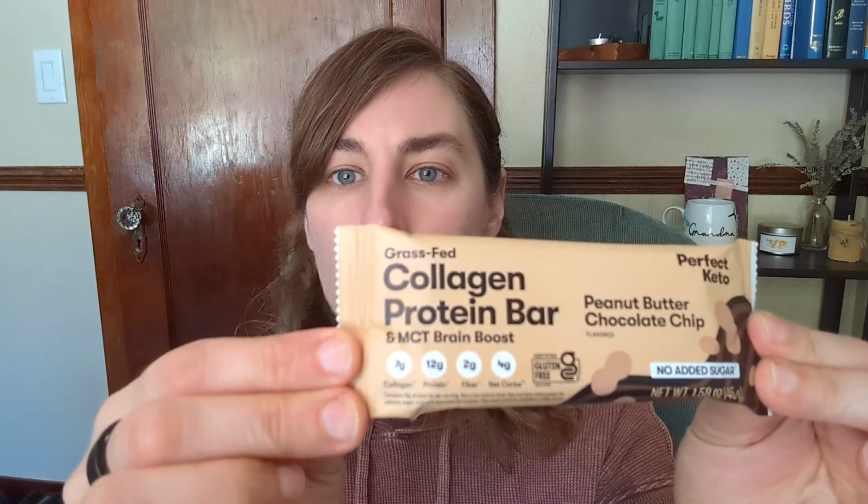And then the other product that I'm still absolutely obsessed with from Perfect Keto is the collagen protein bars, and not any of them, specifically the peanut butter chocolate chip. These just hold their own. You don't have to be keto to enjoy these. And these are definitely something I still use as a convenience. Throw one in my purse if I'm running out the door and I might need a snack later. They're delicious and handy. I love having that as an option.